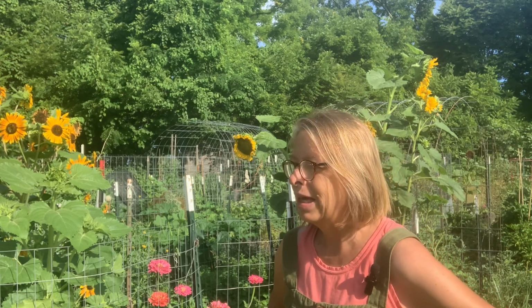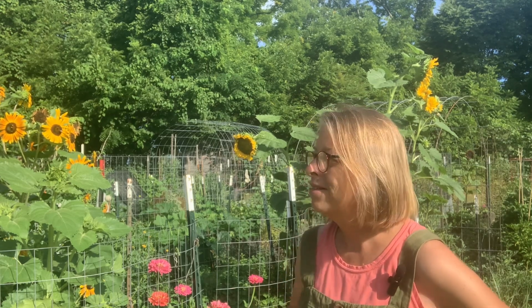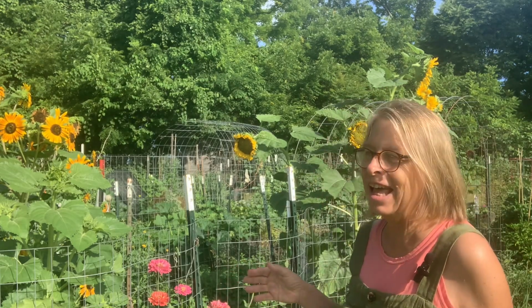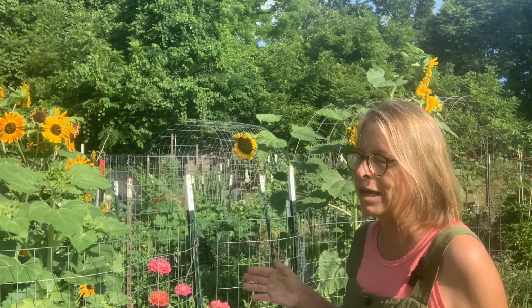Let's take a look at some of that deer damage, and maybe talk about what to do in the short term before I really get a chance to fence this whole thing in. So let's just do a quick little walkabout, see what's what, take a look at some beautiful things. And I hate looking at what the deer have done overnight, but I've got to do it.